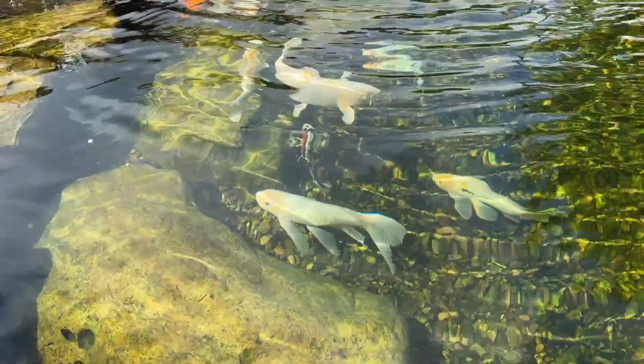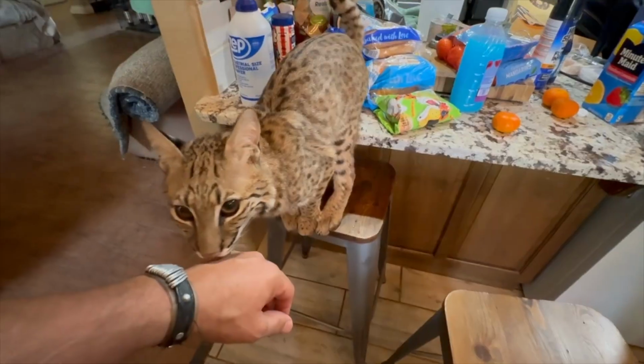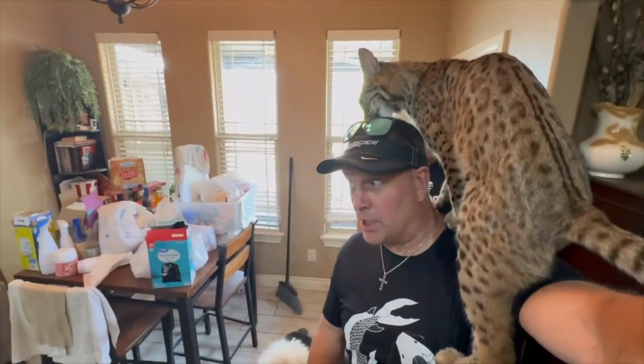You got some beautiful fish. Yeah. My husband left to go to work, came back, and with a pickaxe and a shovel. Yeah. She's like, let me check you out. Oh my goodness.